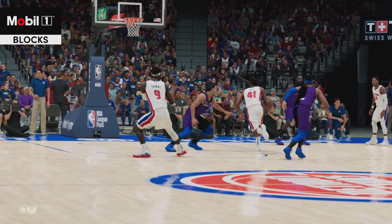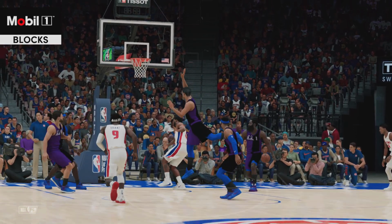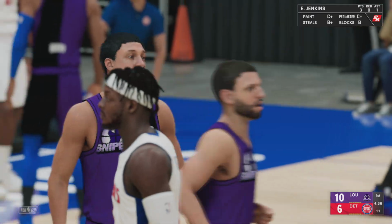How about that strong defensive performance for this half's mobile one block? I mean, letting them know up front that he's on the hunt tonight and eager to knock away shots. I love it.